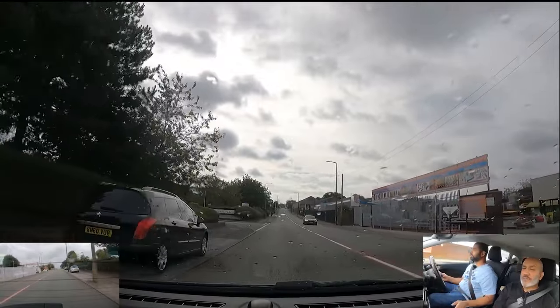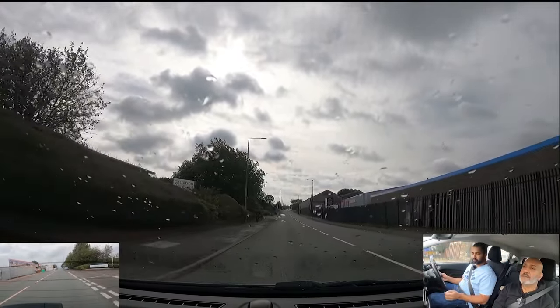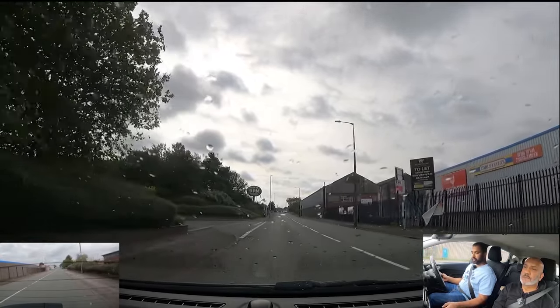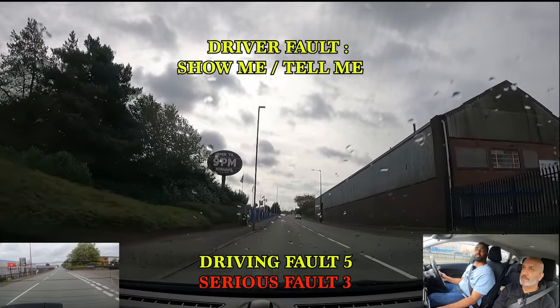And when it's safe to do so, if you could show me how you would demist your rear windscreen, please. Rear windscreen, yeah. Here I'm going to get a driver fault for getting the show me question wrong.